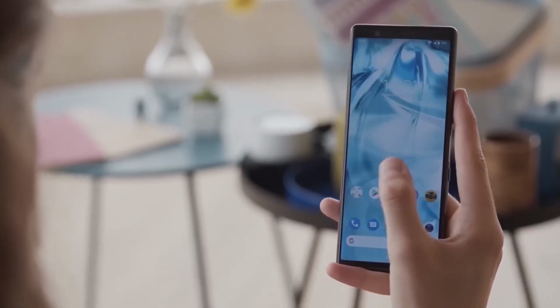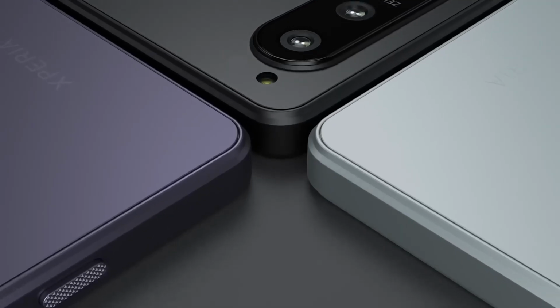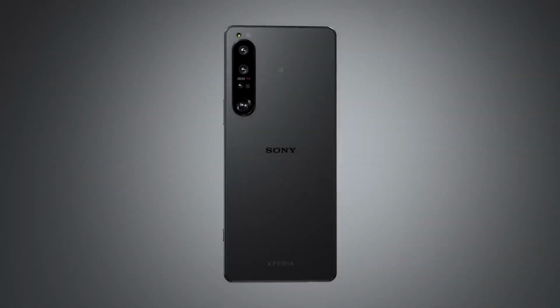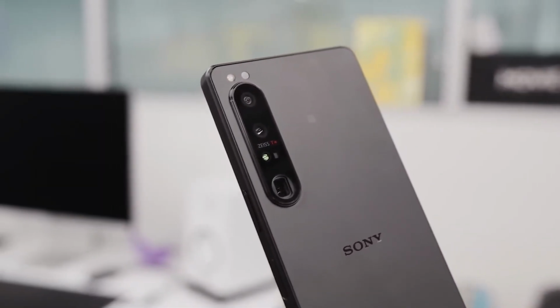As we stated above, the price of the Xperia 1.5 is a known variable, and the good news is that we're looking at $1,399 at launch, $200 cheaper than the previous generation. Here's where the magic happens.